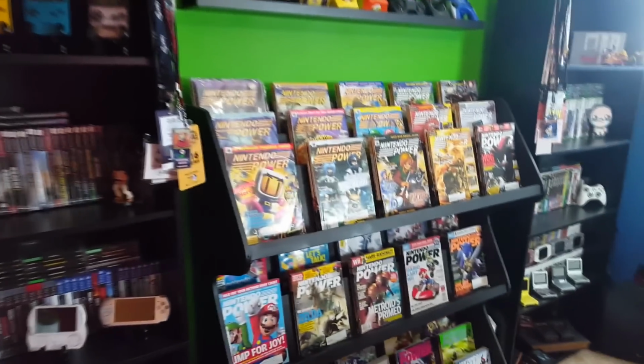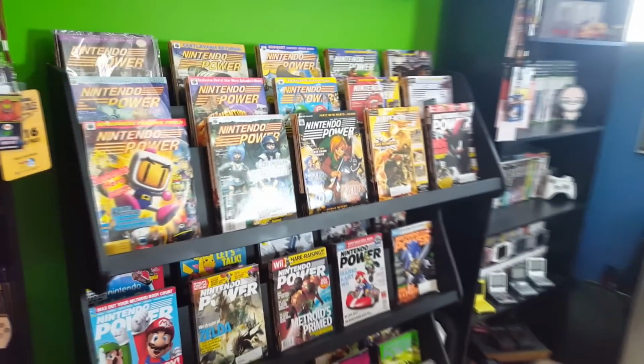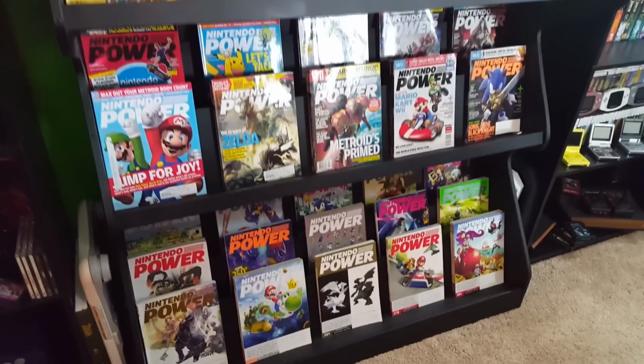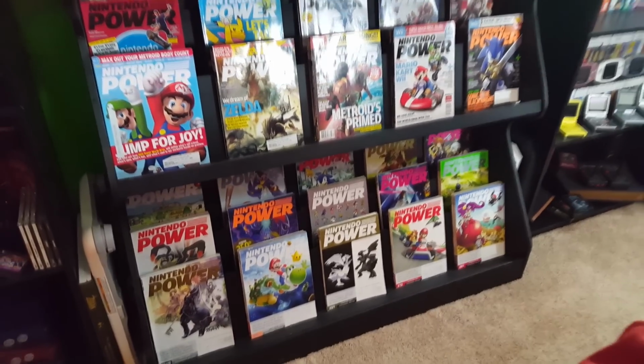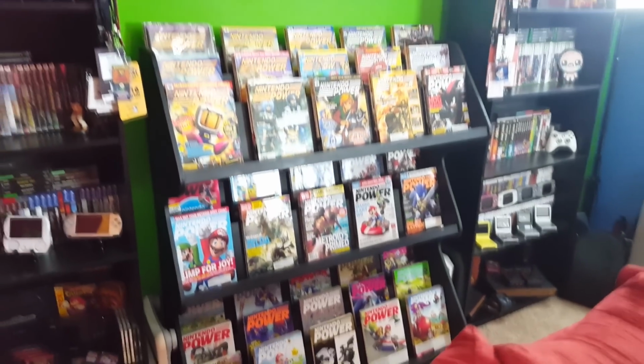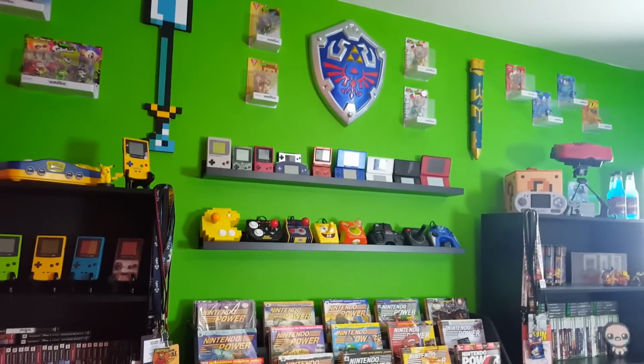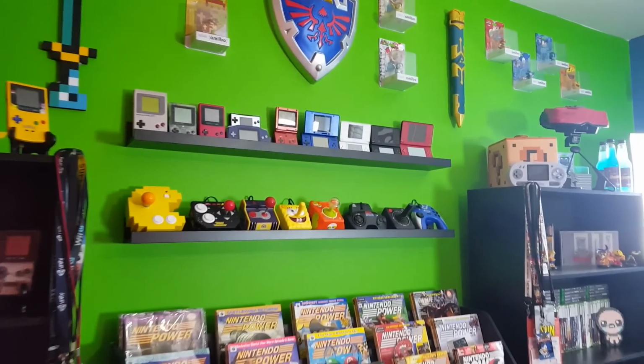In the middle, of course, I've got my Nintendo Power collection. I don't have every issue of Nintendo Power, but I've got a good portion of them. And one thing I do want to point out is this magazine rack. So many people have asked me where to get it, and I wish I could help you. I honestly don't know. I got mine secondhand from a flea market, and I painted it black to match the rest of my furniture. But I do really like this display.